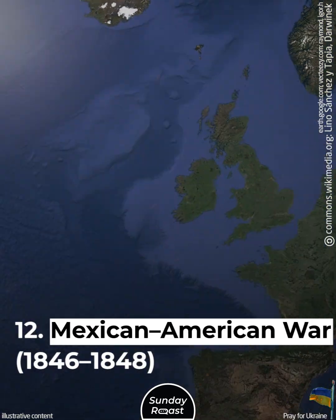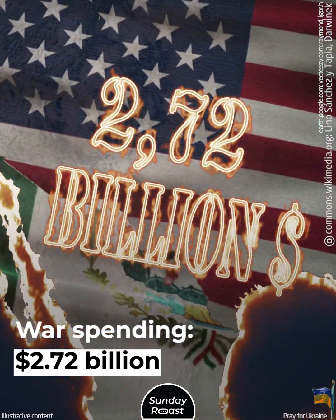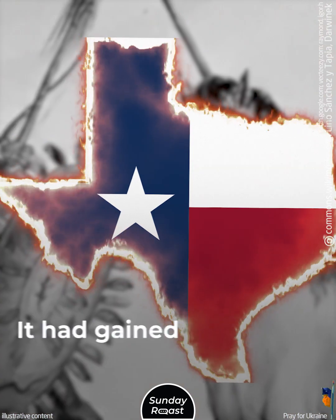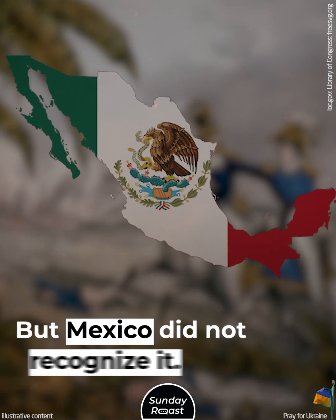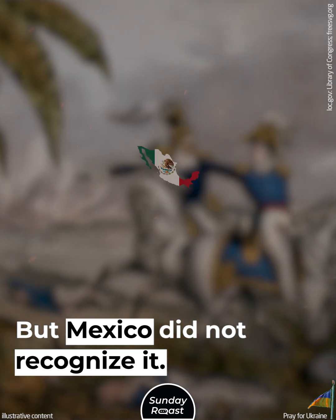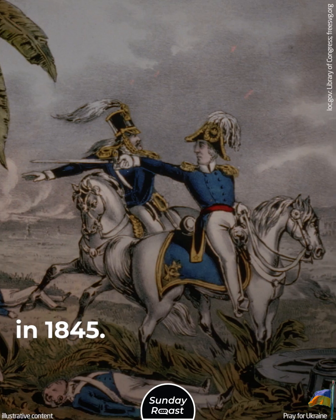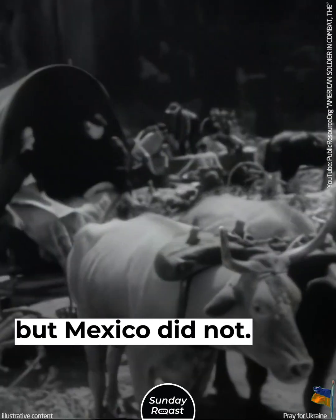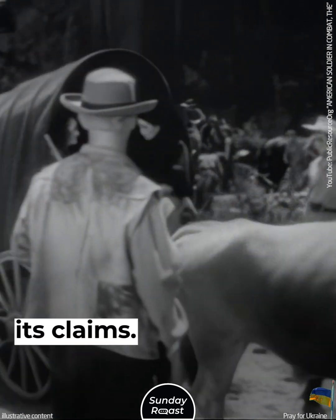12. Mexican-American War. War spending: $2.72 billion. This conflict began over Texas. It had gained independence from Mexico a decade ago, but Mexico did not recognize it. The U.S. annexed the Republic of Texas in 1845. Most Texans supported the move, but Mexico did not. The United States won, and Mexico relinquished its claims.